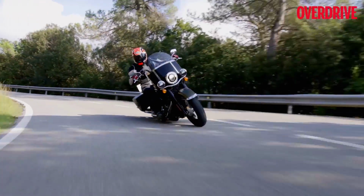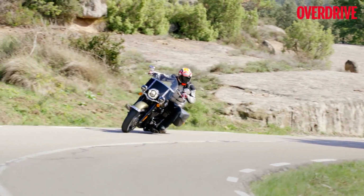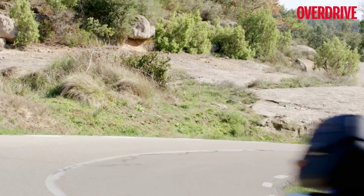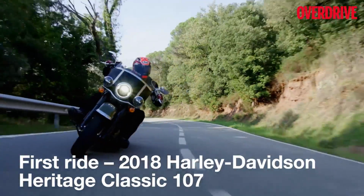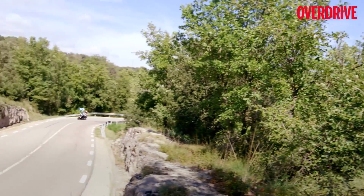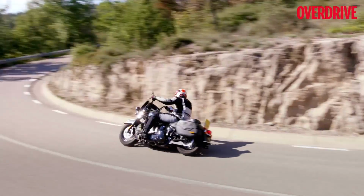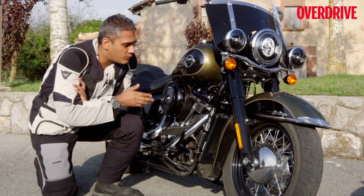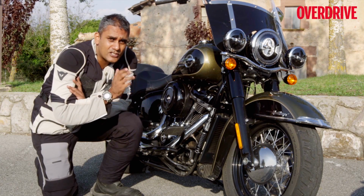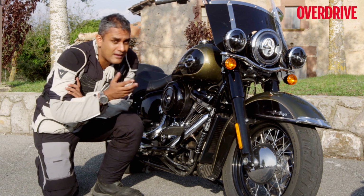And where the Fat Bob was unexpectedly feelsome as well as interesting, the Heritage Classic, I thought, would be more predictable. Because we know that the old one was a big, comfy teddy bear, and like the other Softails, it's got the new 1750cc Milwaukee-Eight engine this year as well. That's the new Milwaukee-Eight, which we met for the first time on the touring range last year when it was launched in Seattle. We've road tested motorcycles like the Road Glide in India and we loved it.